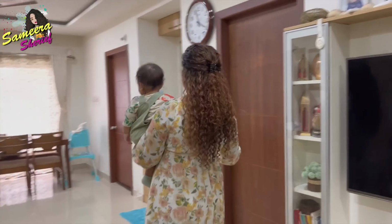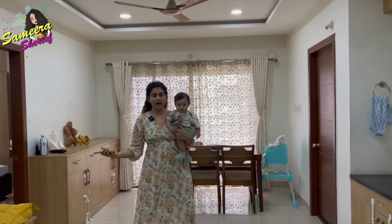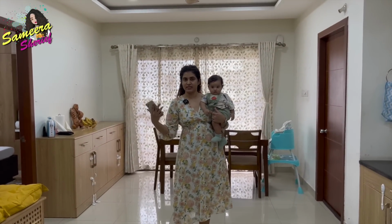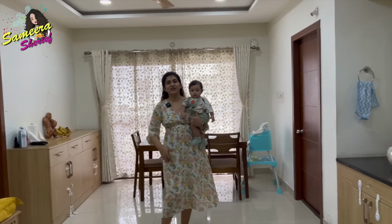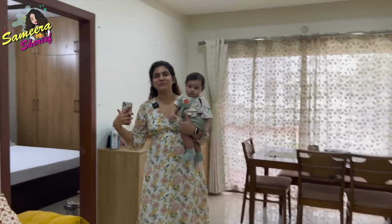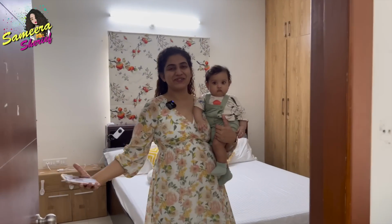Now let me quickly show you guys the overview of this house. Now this is a 3 BHK apartment and this is located in Hyderabad. But before showing you the hall and the dining space, first let me take you guys through my personal space. Ta-da! So here's the bedroom.